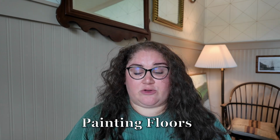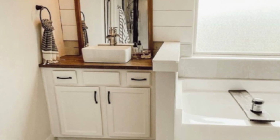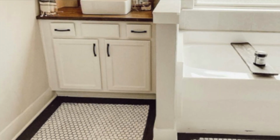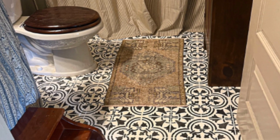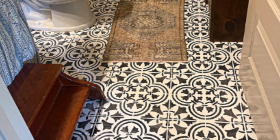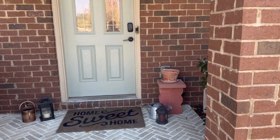My next tip for just using paint to update your home is to paint your flooring. I have painted so many floors in this house. Both of my bathrooms, I painted my primary bathroom floors and outer room floors downstairs. And I've also painted 2 outdoor spaces. Both of these were done with a stencil, but you don't have to use a stencil. You can simply paint over old tile with the right paint. The key is that you want to get the right paint for flooring so that it will last.